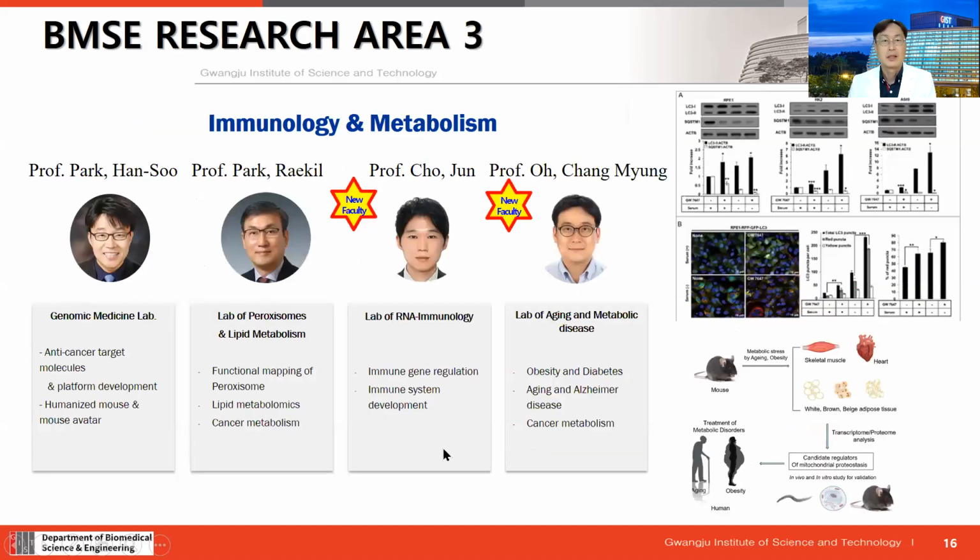The last group is immunology and metabolism. Professor Park Han-soo, Professor Park Mae-gil, Professor Jo Jun and Professor Oh Chang-myung are in this group. Professor Park Han-soo has the genomic medicine lab. He is developing anti-cancer target molecules and platform development, and also developing humanized mouse and mouse avatar. He's a specialist in microbiome.